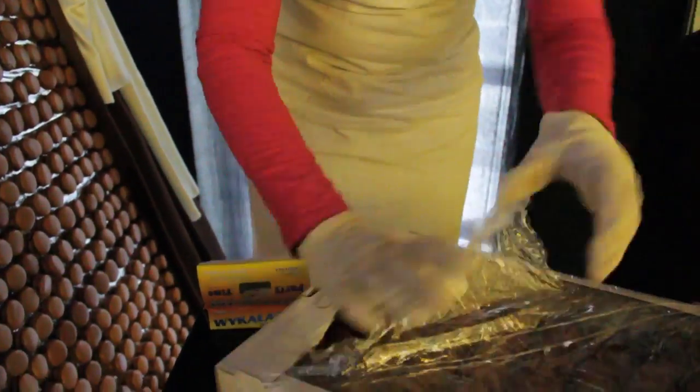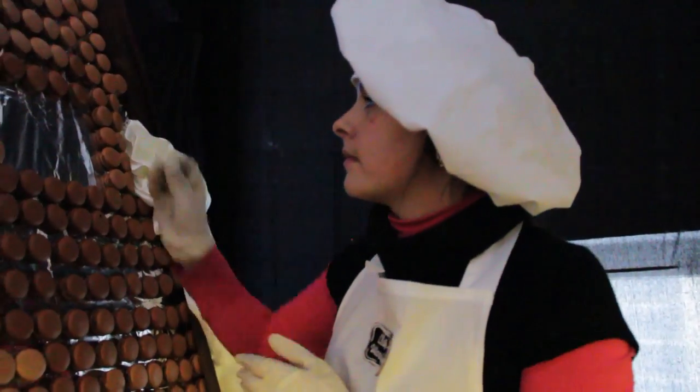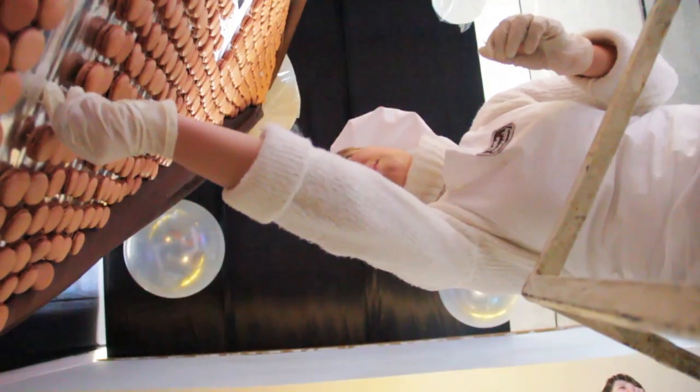Another fantastic masterpiece was a chocolate pyramid made with 20,000 individually prepared chocolate macaroons. And let me tell you, they were absolutely to die for.